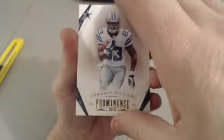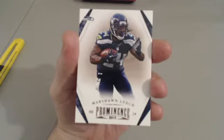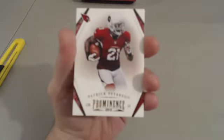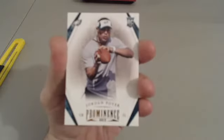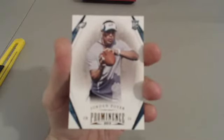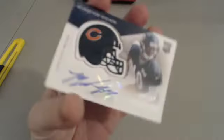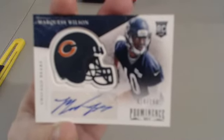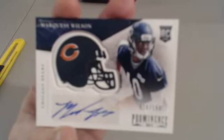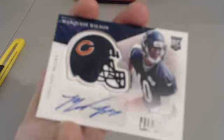All right, Terrence Williams, rookie for the Cowboys. Mr. Lynch, who destroyed my defense. Patrick Peterson, badass corner. We got a Jordan Poyer rookie for the Eagles. And our hit is going to be Marquise Wilson, 10 of 160 rookie for the Bears. That looks like a patch of some sort. It's like a rubber logo. We got one of those last week. I'd say that's an auto relic, yeah.